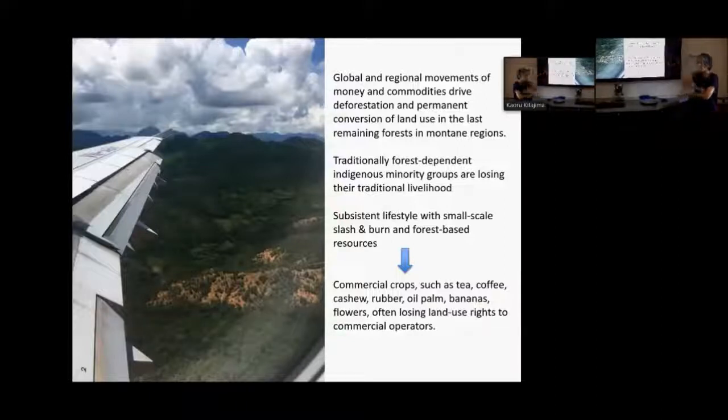International students studying in Japan from Myanmar often tell about how people are changing from small scale subsistence slash and burn to tea plantation. They can sell tea, not necessarily for international market, domestic markets too, economic growth, urban lifestyle, more purchase power. People are switching from subsistence to commercial crops. It's interesting.